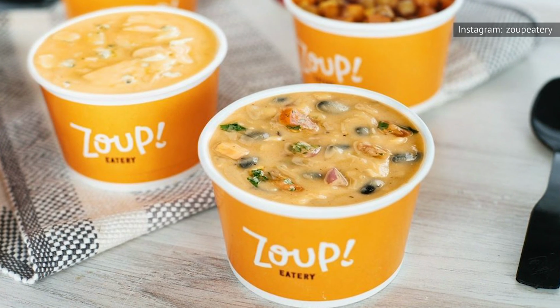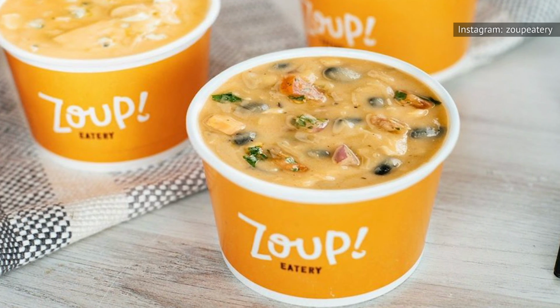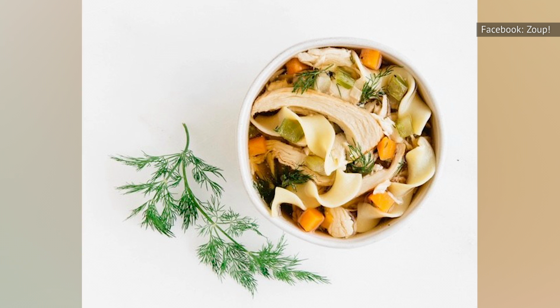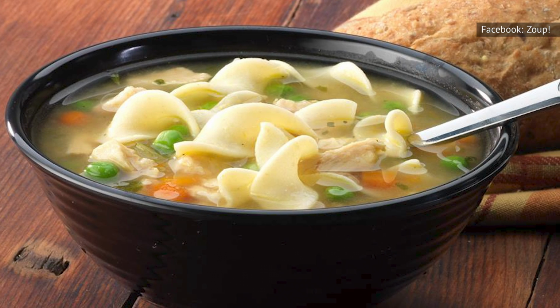Coming back to Zoup, the fast food chain obviously offers a ton of different soup options, but one of the most popular is also one of its best. The chicken noodle soup from Zoup hits all the right notes that you want from a chicken noodle soup. On a cold day, this is the kind of soup that will warm you right up. Really, the chicken noodle from Zoup is one of the best fast food soups out there.